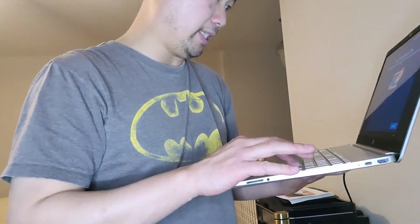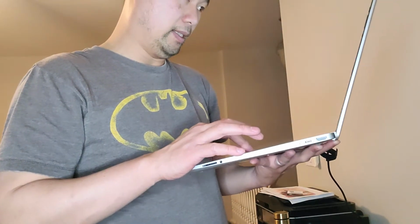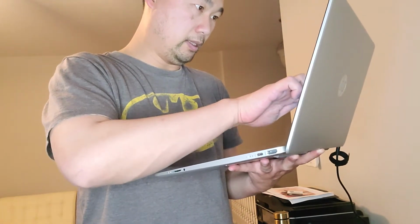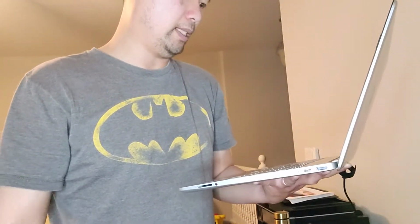Right. Want to set up a pin? I just wish it remembered some of the stuff I had last time. It's not the end of the world. Alright. Got the pin set up. These are the settings.